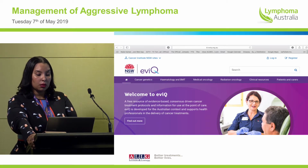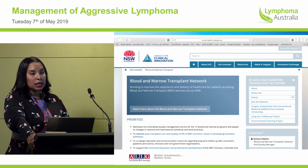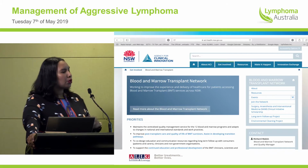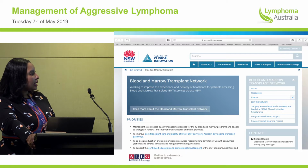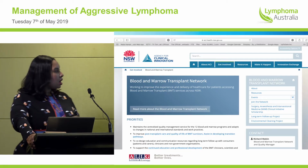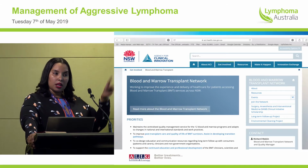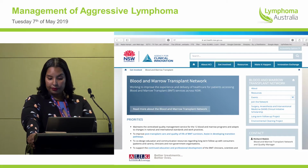There are patient information pamphlets and doctor information pamphlets, and they're very different and designed to allow maximum understanding of the treatments. In New South Wales, we have a bone marrow and transplant network where all the hospitals that do transplant participate in making sure the quality of our care is up to scratch. It has a lot of patient information about the hospitals within the network, but also some of the information you saw about transplants in one of those other resources sections, as well as where to get even more information if you want to.